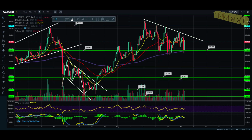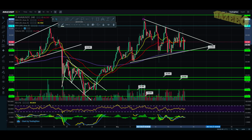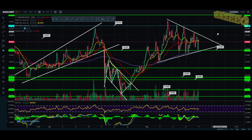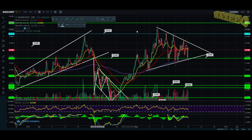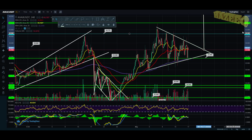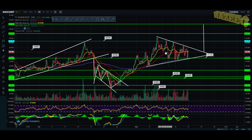But also what I do see is we are constantly making higher lows as well. So potentially we are seeing some sort of a triangle over here. And if we do break out of it, let's just see how well we can perform. So we are potentially looking at $48 per AVAX coin. That is if we break out of this symmetrical triangle, guys.